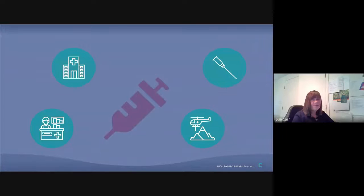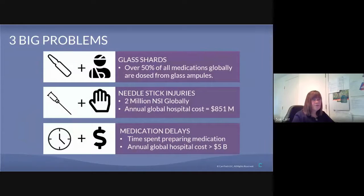This scenario happens thousands of times every day in hospitals and clinics, infusion centers, oncology centers throughout the whole world, which gives us three big problems. The first, there's a potential for glass shards in over half the medications globally. Secondly, the multi-needle, multi-step process contributed to the over 2 million needle sticks in the United States in 2019, according to the World Health Organization.